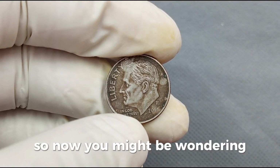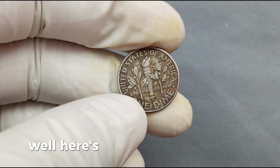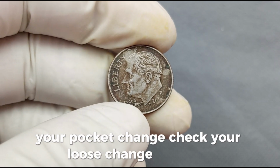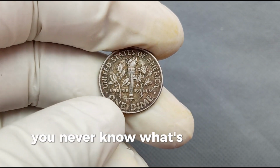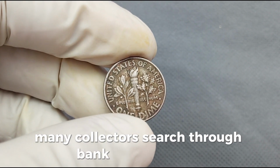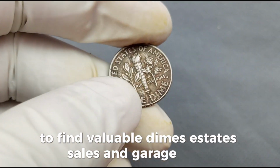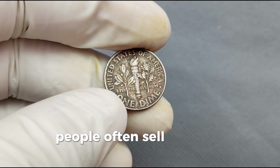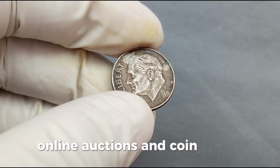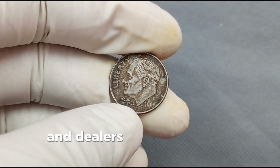So now you might be wondering, where can I find one of these valuable dimes? Well, here's where you should look. Your pocket change. Check your loose change carefully. You never know what's hiding in plain sight. Coin rolls from banks. Many collectors search through bank-wrapped rolls to find valuable dimes. Estate sales and garage sales. People often sell old coin collections without realizing their worth. Online auctions and coin shows. You can find rare dimes being sold by collectors and dealers.